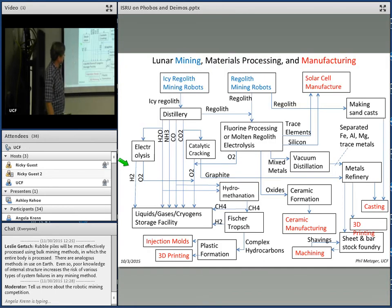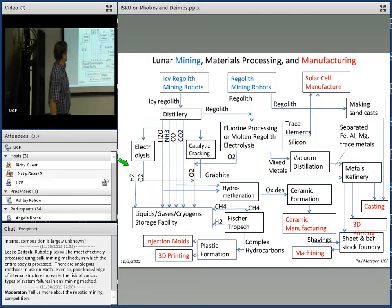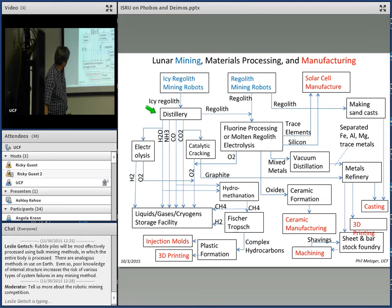Okay, so this is the flow diagram for the long-term processing of lunar resources. There's two mining camps. You've got mining of the ice, and then you've got mining of the regolith. And so when you mine the ice, you want to distill it. I already mentioned the catalytic cracking and the hydromethanation and the Fischer-Tropsch. So we can make plastics, and then we can do 3D printing of the plastics and the rubbers. We also store the volatiles that have been mined to use as rocket fuel and breathing air and other purposes.